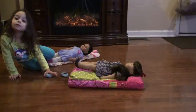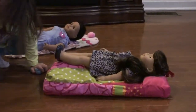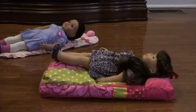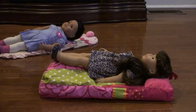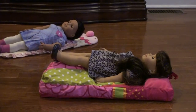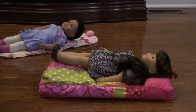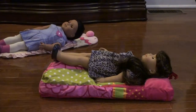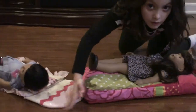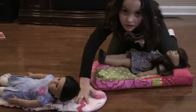When you sleep. Just give me 1 second, I'll be right back. I'm coming right back now. There she is. This is Josephina sleeping over here.